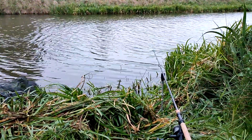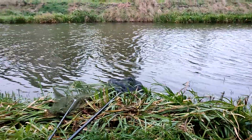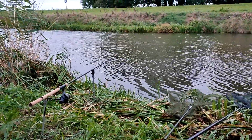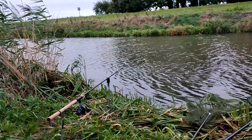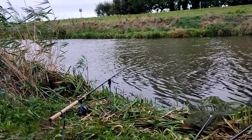Well, we're all set up, it didn't take long. There's another drain that's free fishing. All you need is an Environment Agency rod licence. There's about 3 miles here, double bank fishing. It's a lot of water, it's very wide. I say it's very shallow though, so locations are key.